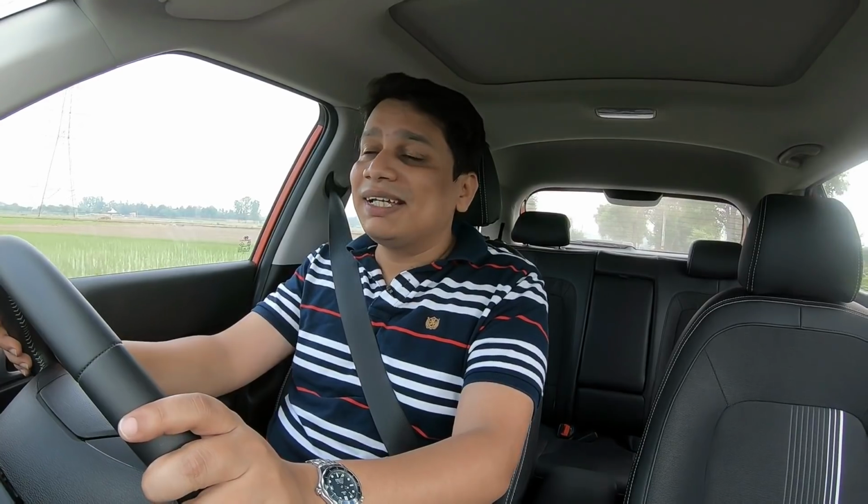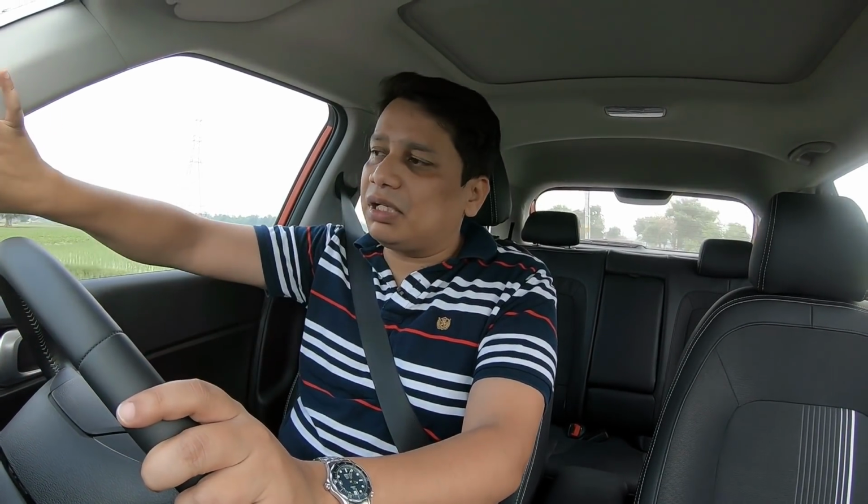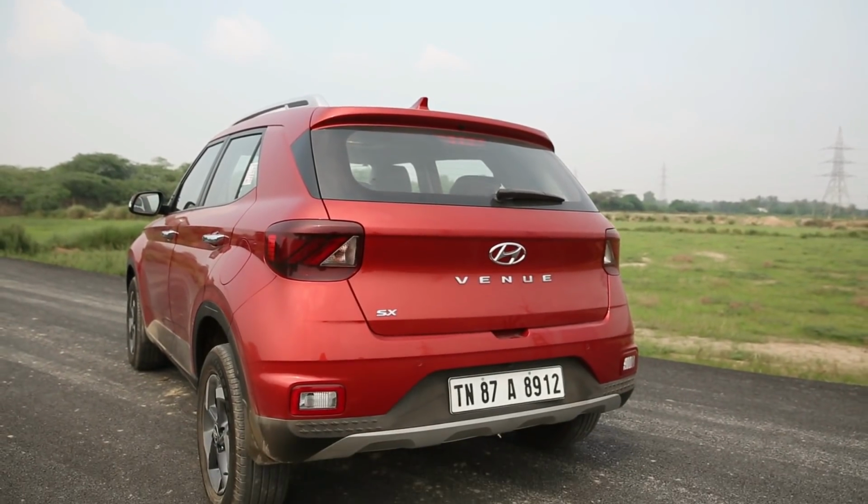Now, one more thing that you'll appreciate about the Venue is the fact that the visibility all across is excellent. The A-pillar here is of a nice shape and size, but you can easily look around it.